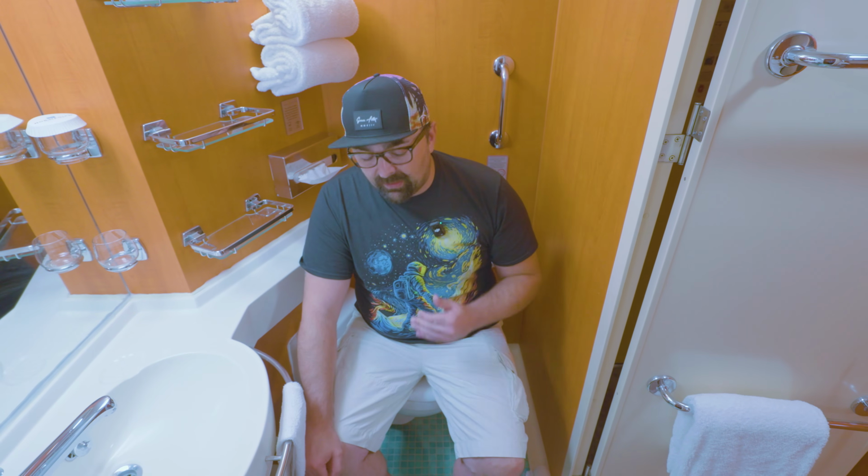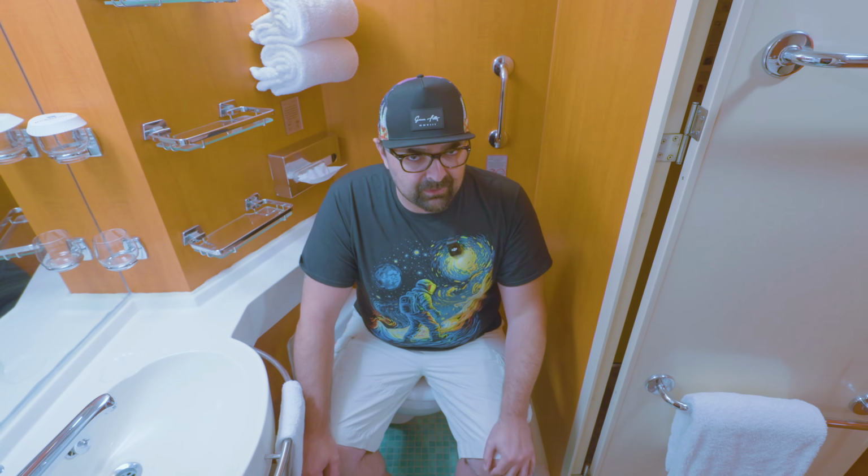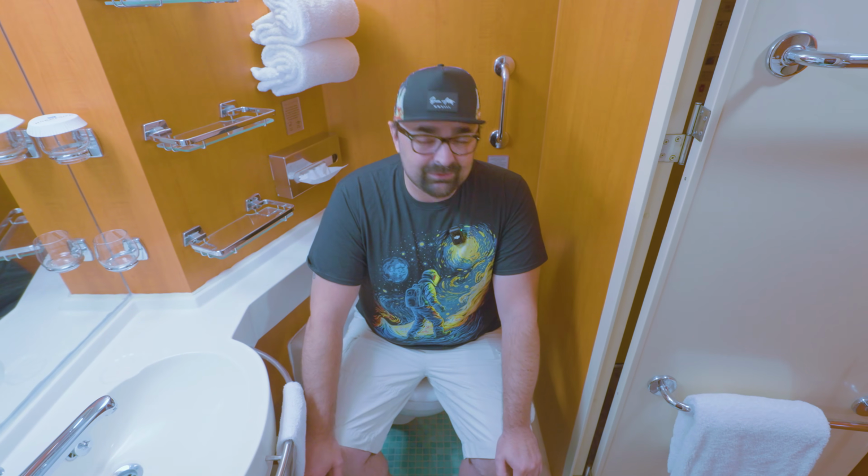They could have taken this toilet and put it onto this back wall, allowing you to stretch your legs and actually be able to use it. I really don't understand the bathroom here. To be honest with you, this just seems kind of backwards. Why would you stick the toilet sideways in the smallest part of the bathroom?